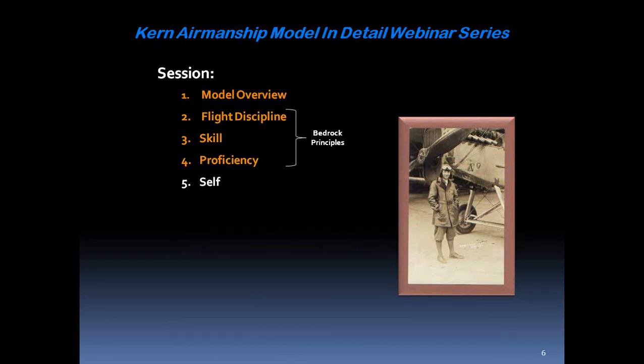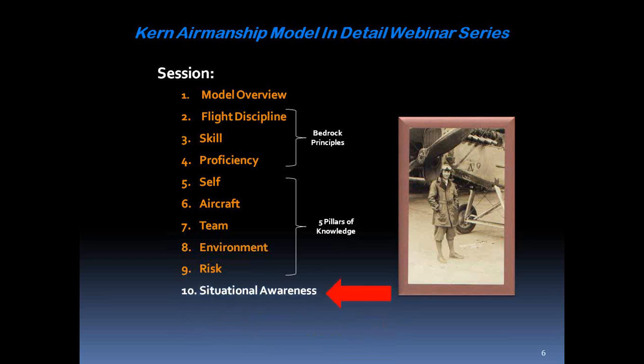And then in session 5, we looked at knowledge of self, then knowledge of aircraft, knowledge of team, knowledge of environment, and in 9, we looked at knowledge of risk. And those, of course, are the 5 pillars of knowledge in the Kern Airmanship model. And then tonight, session 10, we're looking at situational awareness. And next week, we'll look at judgment. And of course, those are the 2 capstone outcomes in the Kern Airmanship model.